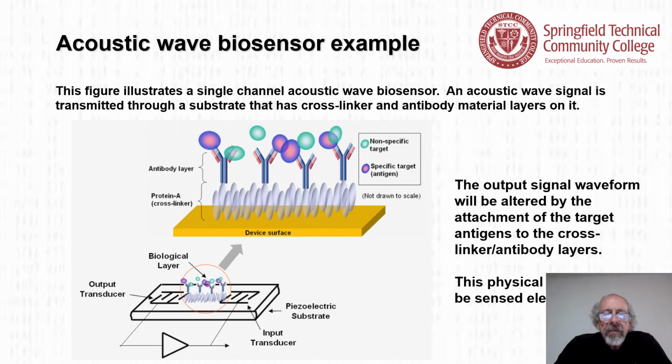So here's an acoustic wave biosensor example. This figure illustrates a single-channel acoustic wave biosensor. An acoustic wave signal is transmitted through a substrate that has cross-linker and antibody material layers on it. So if you take a look down below, it shows a piezoelectric substrate, an input transducer, and an output transducer. And the biological layer, there's protein A, a cross-linker it's called, which is put between the output and input transducers. There's an antibody layer, and you see a specific target antigen.